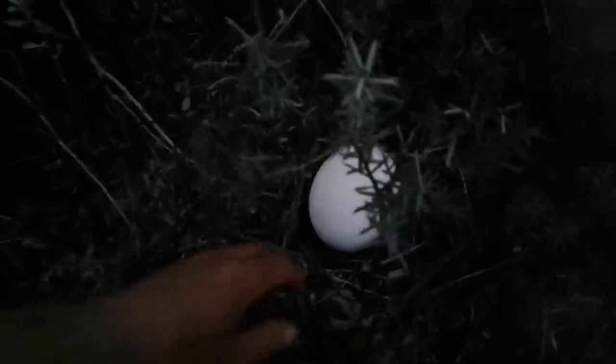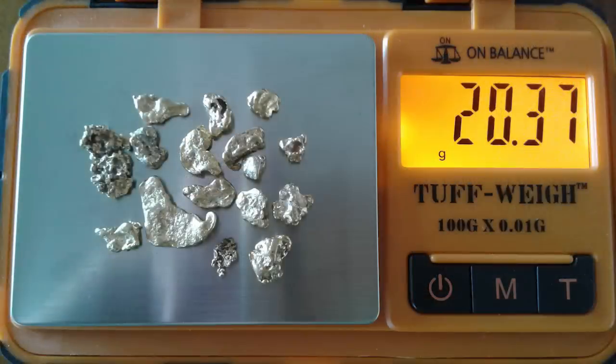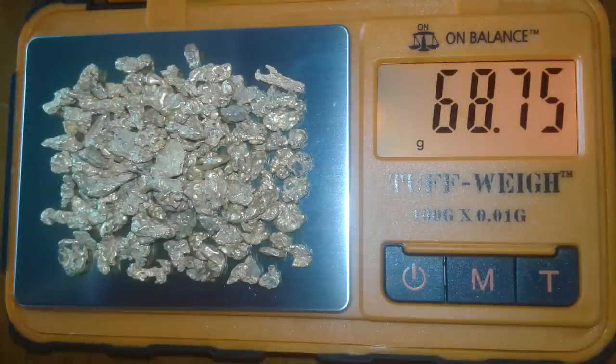So the boomerang piece, although it's quite flat, still ended up being over 3 grams. So that's at least $150 right there. Here's a look at some of the other bits and pieces I've got just recently. There's more than 2 ounces on the scales just in that lot, which means it's worth around 3,000.